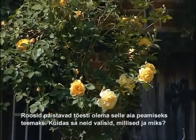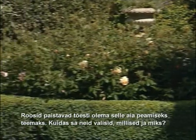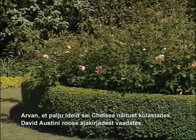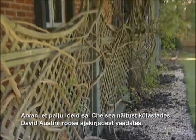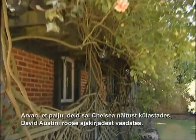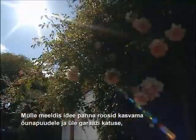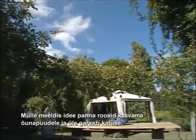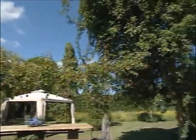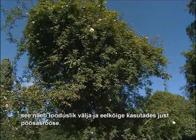The roses seem to be the main theme of the garden. How have you chosen them and which ones, why? I think a lot of them were ideas from going up to Chelsea, from David Austin, from magazines. And I just like the idea in here of roses growing through apple trees and over the garage and looking fairly natural, shrub roses more than anything else.